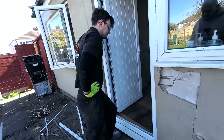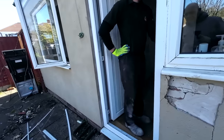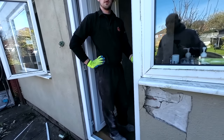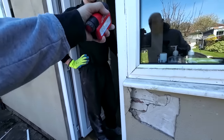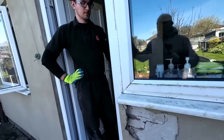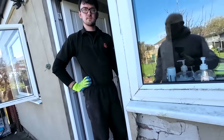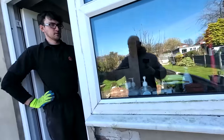So, what do I do about this part? Just build up to the window. You just build it up, flush with the window, like you're doing a normal job. You don't return it. The second skin. Yeah, you just build it up like normal. You can probably just get a long straight edge and plumb.